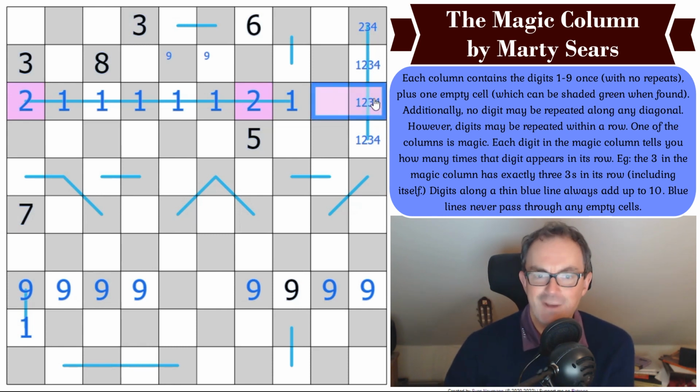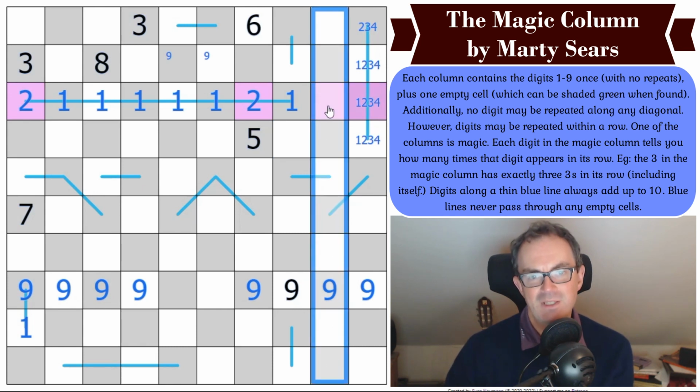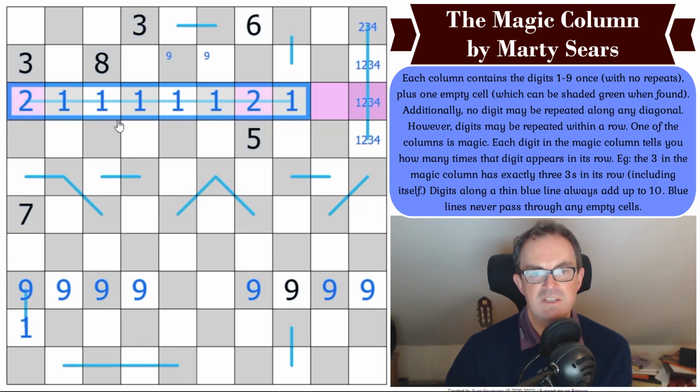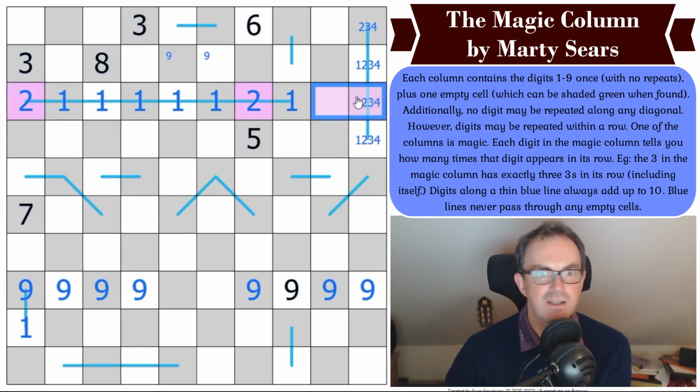The magic will fail. Because if we put 3 in there, for example, and say that's the magic column, I can't put 3 3s in here. It's impossible. So it must be a 1 or a 2 that is the magic digit. But if I was to put 2 in either of these, I'd be breaking the magic. There'd be too many 2s then. So 2 is the magic digit. These 2 digits are not able to be 2 for that reason. And these 2 digits are not able to be magical for that reason.